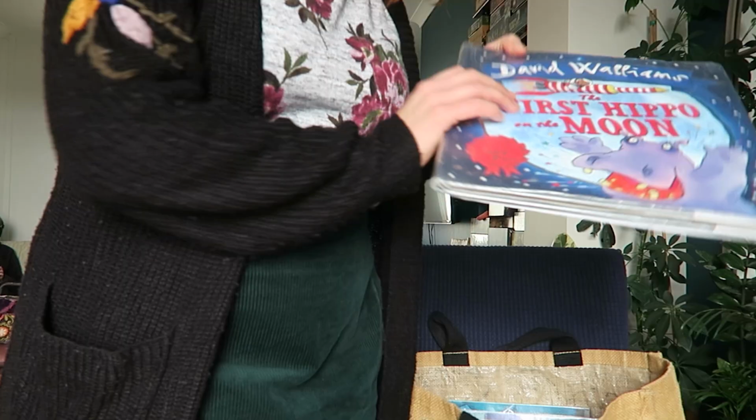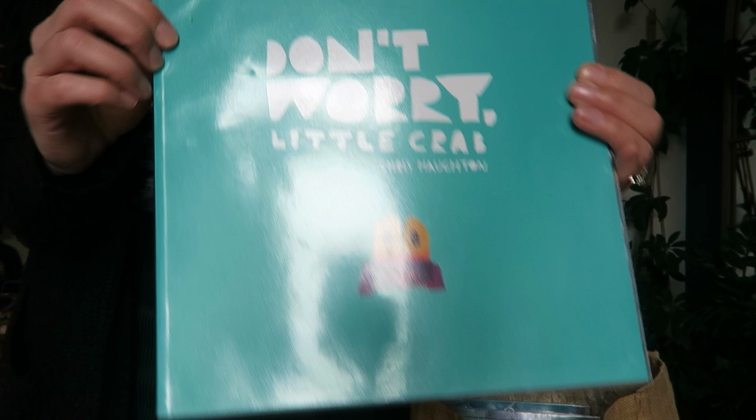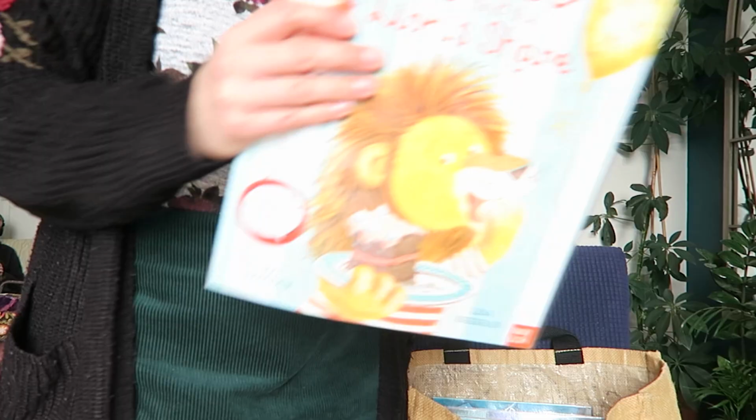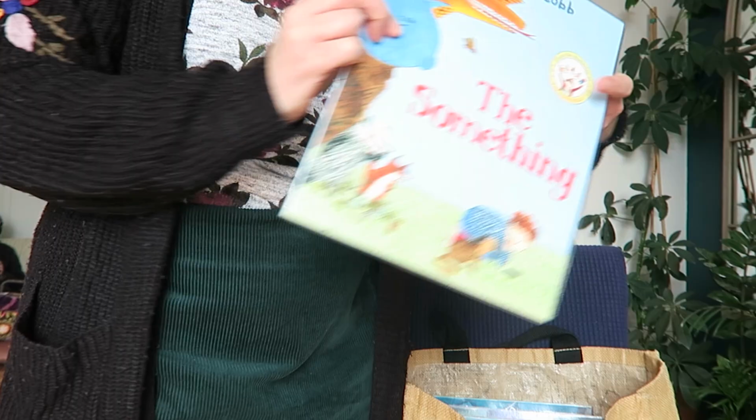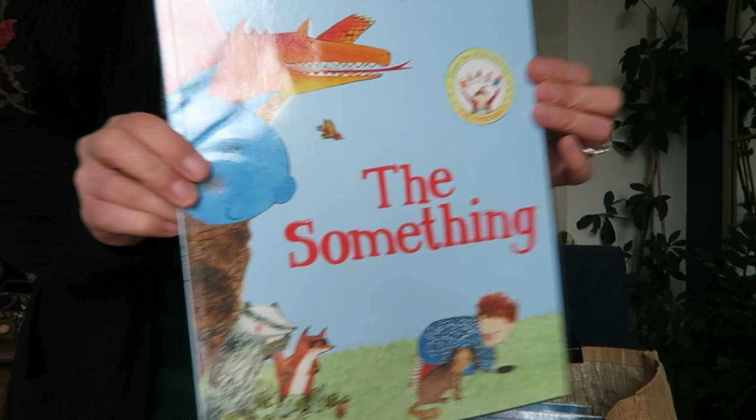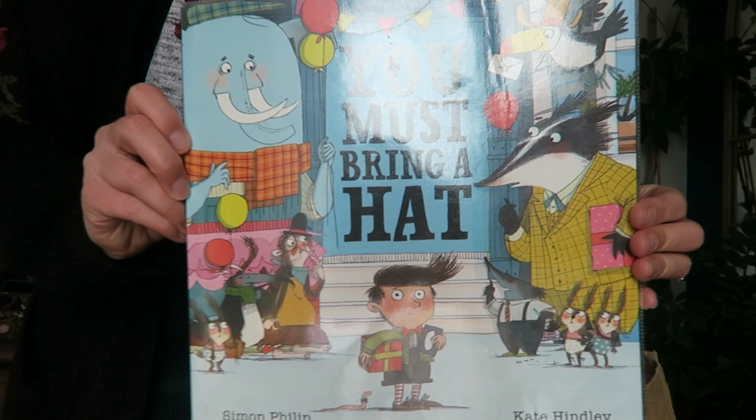I got a David Walliams one. Don't worry, little crab. I don't know this author, but I thought the lion was cute. I love how sassy the cats are. You can tell these are all library books because they've all got this shiny protective cover. I just picked this one up because I liked the title.